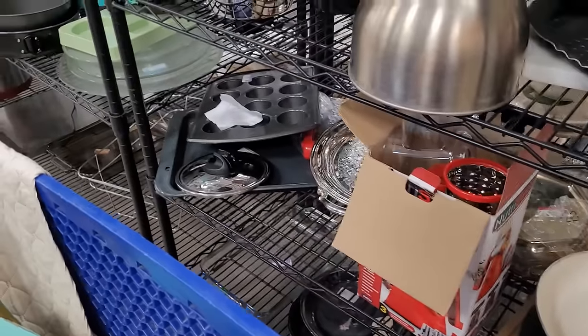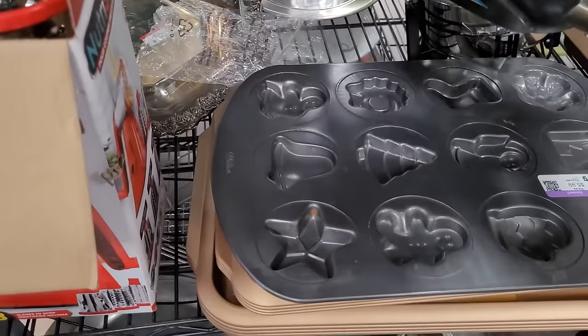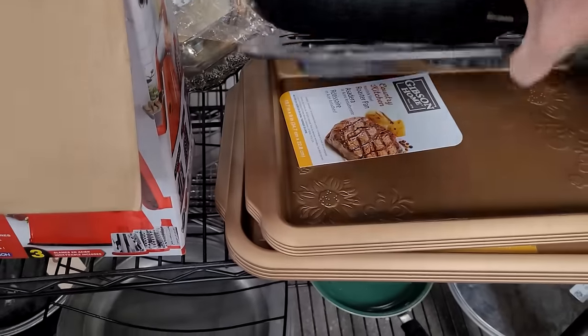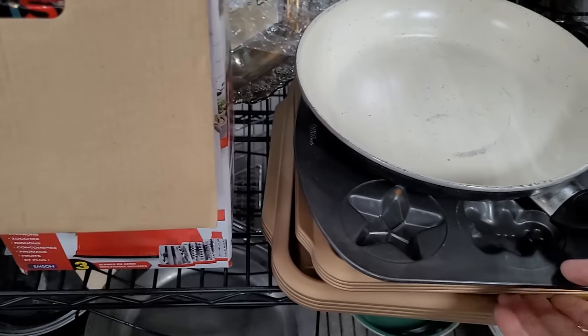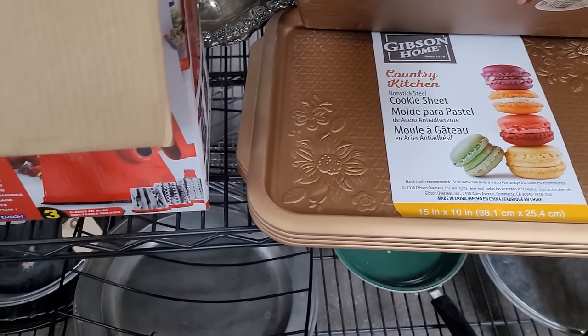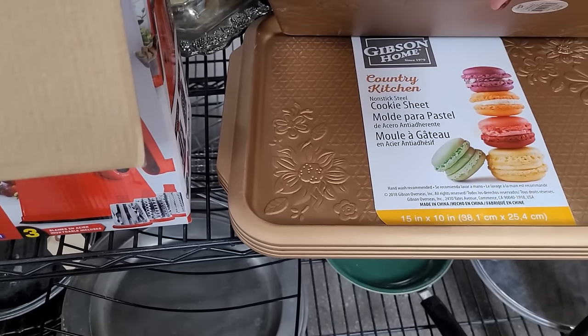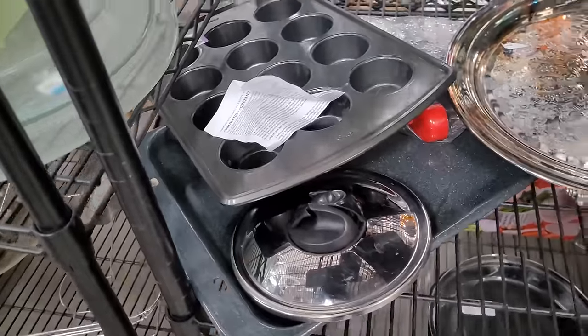This is the kitcheny bit aisle. Pans and molds. That one's Christmas. These look brand new. Baking pans and cookie sheets. It's quite a small cookie sheet though. I am looking for one, but I want it to be larger.